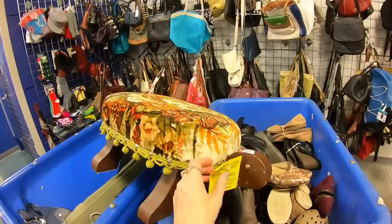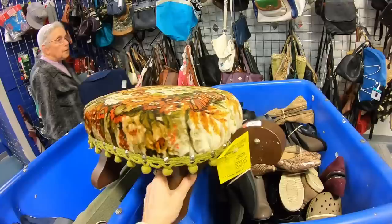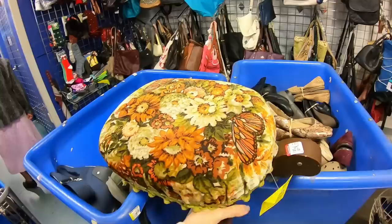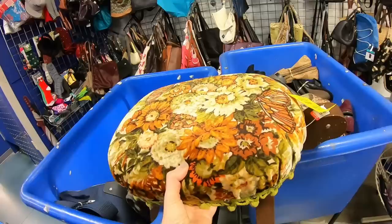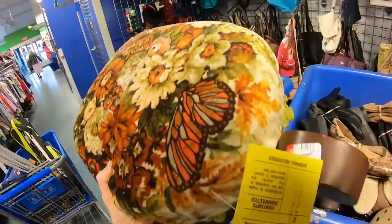So I'm starting to dig through these two blue bins for either backpacks or handbags. And I pull out the first item, and it is a turtle footrest. What? $6.99. It's got a butterfly print. I think this is 70s with a pom-pom trim. Definitely handmade. Almost cute. Almost. I think they could have done a better job on the face. Who makes this stuff? Does anyone need a turtle footrest with a velvet cushion? Okay, putting that back. It's just the crazy stuff you see in Goodwill.